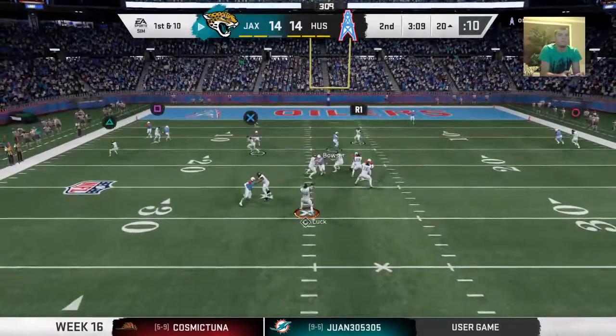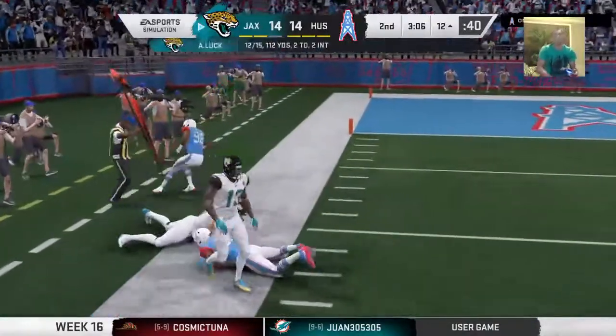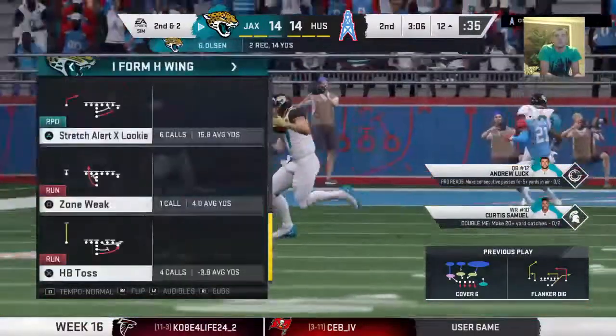From the red zone now, Love. He finds his man, the tight end Olsen. A gain of 4 last play. They double that here and get 8. And there's a completion to the tight end.